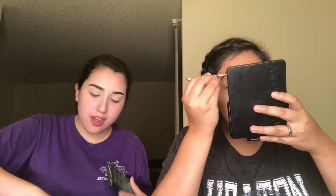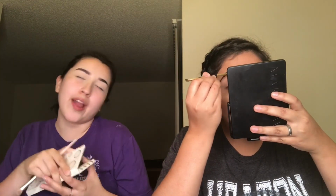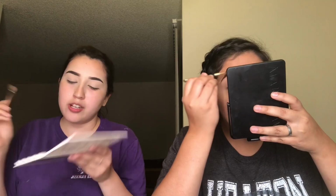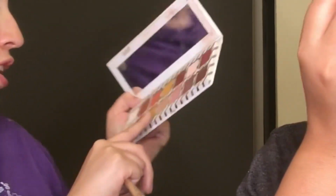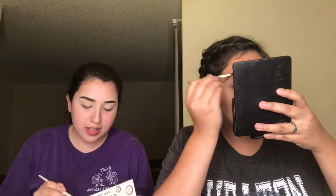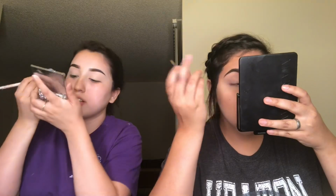Okay, so I always start with a light brown or a cream color. So I'm gonna use, out of the Nice Kylie Jenner palette, the Santa Baby. I'll start with that, just kind of go around my crease.